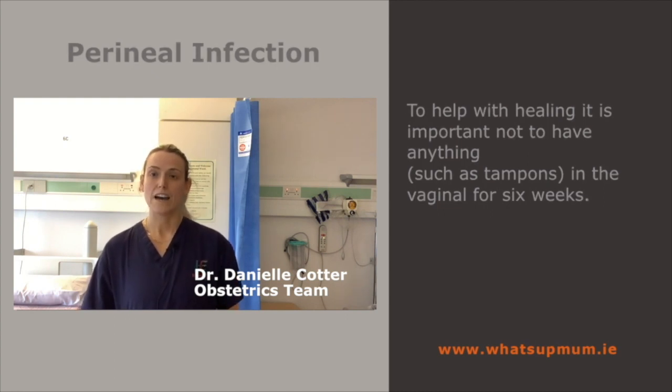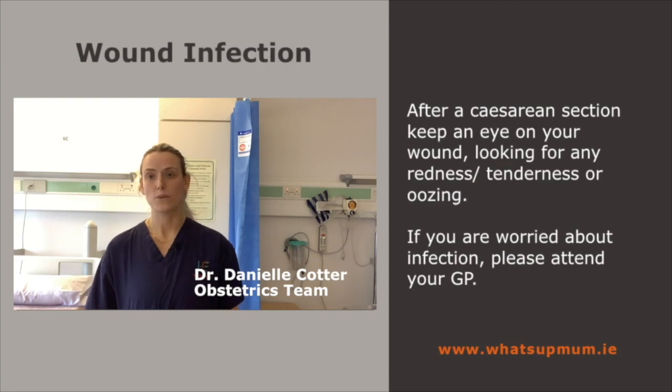After a cesarean section, it's also very important to keep an eye on your wound and the stitches, again looking for signs of infection like redness, tenderness or ooze. And if you're worried at all about infection, to attend your GP.